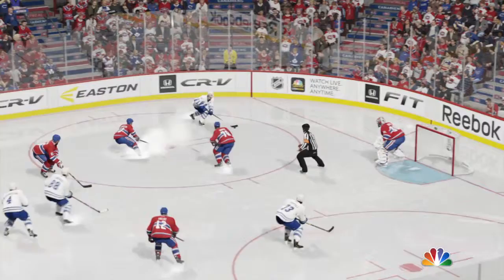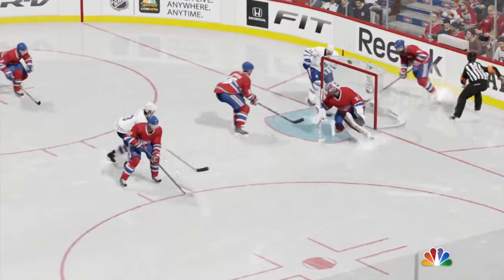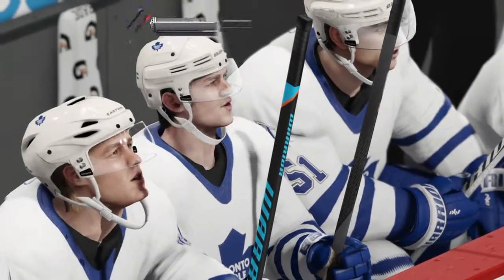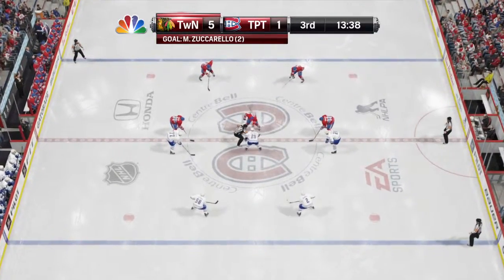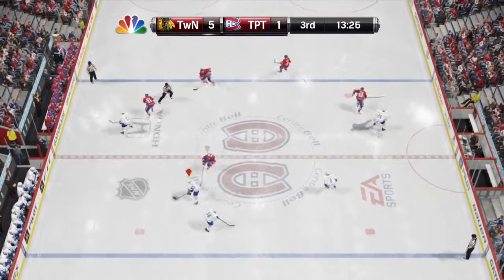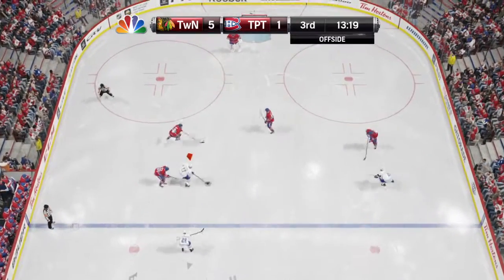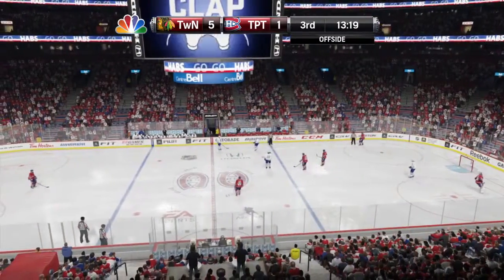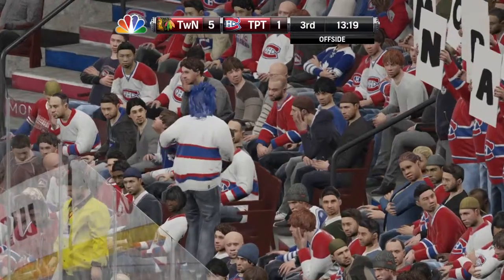It was a good goal, man. It looked to me like he had stopped the shot. He had a big piece of it, but it worked its way into the net. Wow, what a goal. Chicago's got another face-off win. And play stopped because of an offside by number 73.